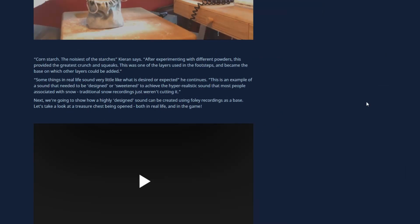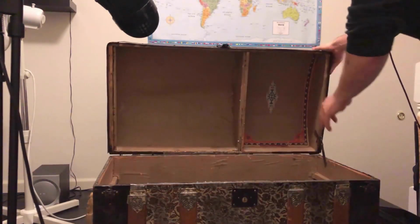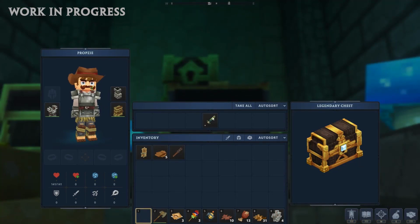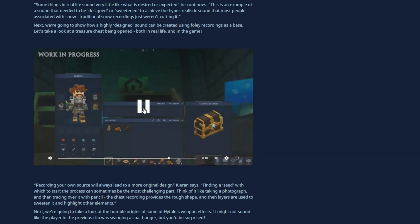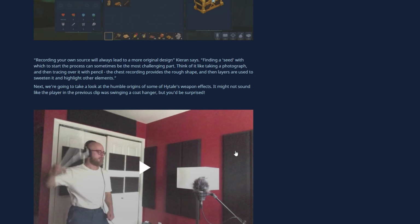So they're going to take a look at a treasure chest opening both in real life and in a game. Nice! And also I want to see what sword that was in there. What type of sword was that? Thorium sword. Awesome. We got a thorium sword in a legendary chest right now. You click F to actually get that. Ooh, that's cool. So F is probably going to be the open button, which is cool.